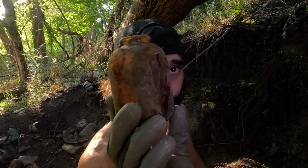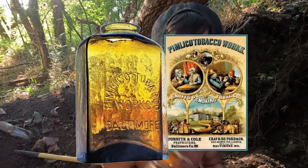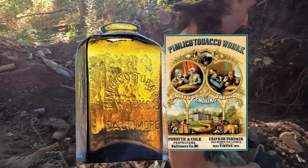But that is a killer daggum bottle right there. It's gonna clean up lovely. You love them old snuff jars, a little backy, little backy in there. We'll set that right on over there, fellas.